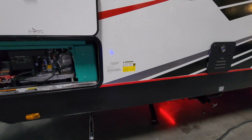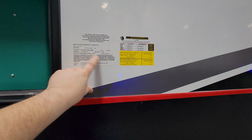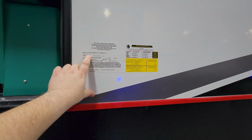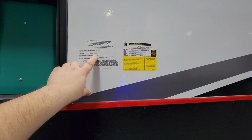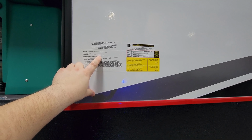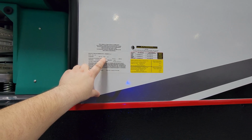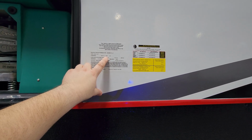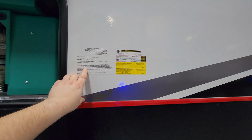Now there's some real important informational stuff here. Basically, this production date sticker tells me this RV was built 11/20 of 24. The unit has a gross weight of 12,800 pounds. That's the most you're allowed to load it up to. Axle weight, hitch weight, everything combined. Do not exceed that. You're going to have your VIN number, model number, and stuff on here as well.